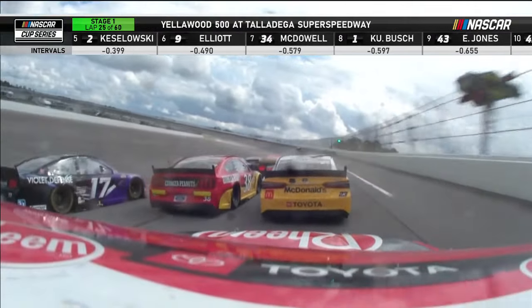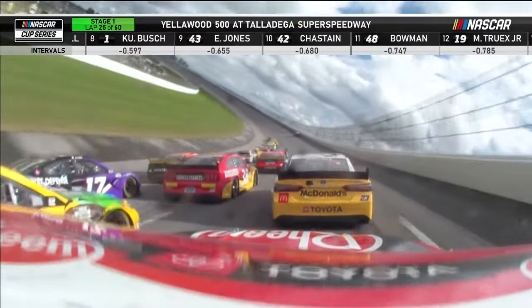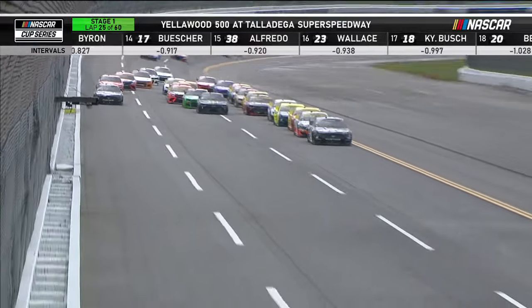Riding on board Roof Cam, Christopher Bell, the Toyota camera. He's going to follow the Toyota. We mentioned the competition caution at or around lap 25. They just started the 25th lap.